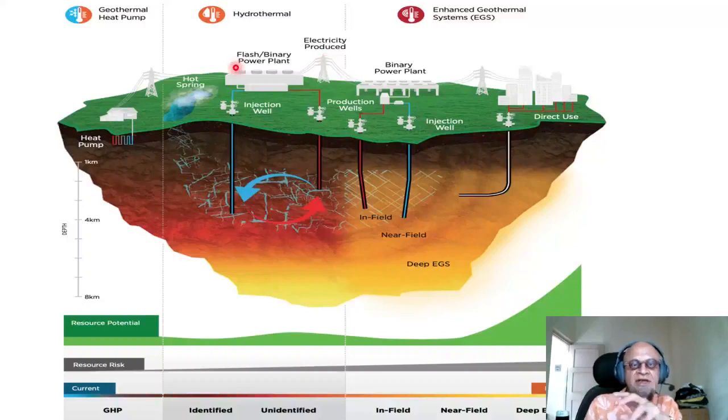But the binary power plant, so in flash boiling you are using the water that's coming up, and you often release all the pollution, aerosols, chemicals, powdered rocks, etc. with it. Whereas binary power plants use the water that's brought up this way, naturally heated by the geothermal energy, and then they heat another liquid that has a lower boiling point than water, or the water itself, and then you can use that steam or whatever gaseous form of the second fluid to drive turbines to produce electricity.